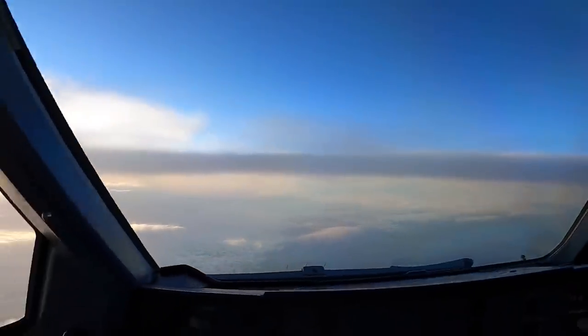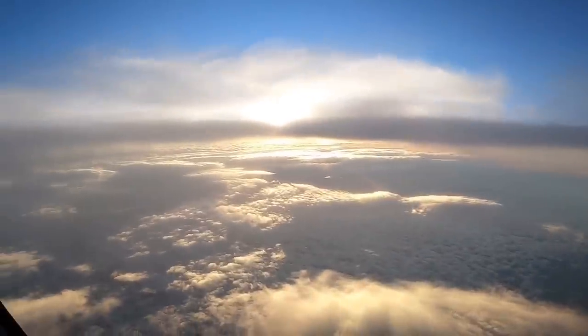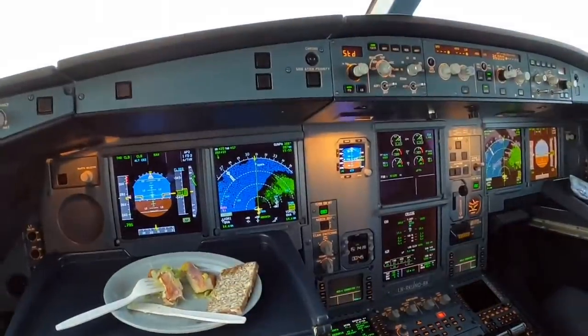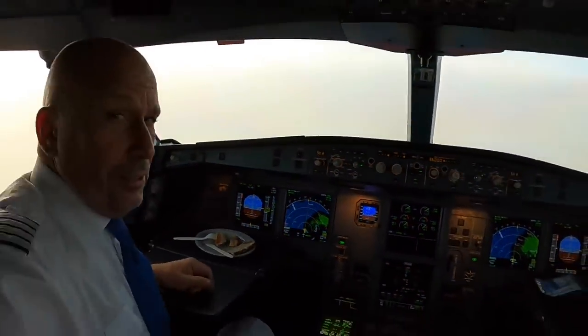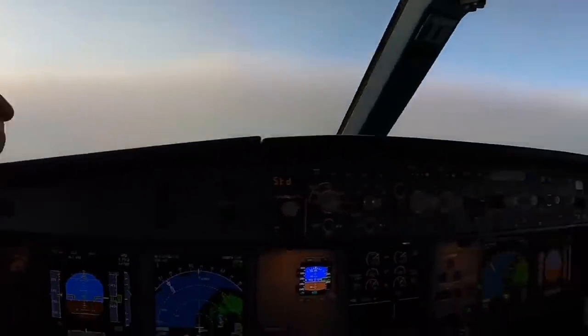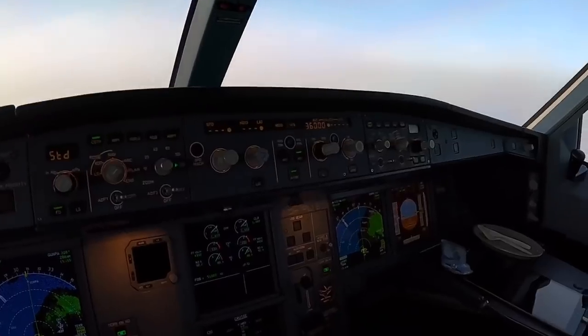Flying time today is 9 hours 15 minutes, and I guess we're gonna see a very long sunset because we are flying towards the sun. We have some light turbulence here. It's in the top of clouds, you can see. So we're climbing a little higher so we have smoother air.